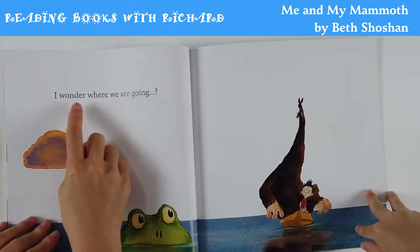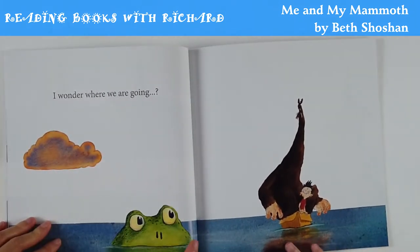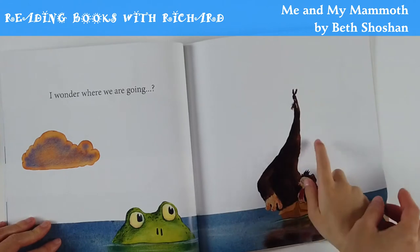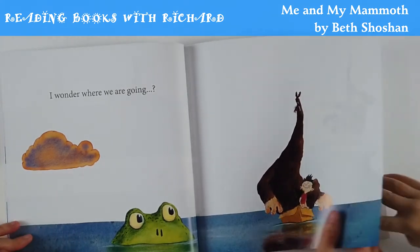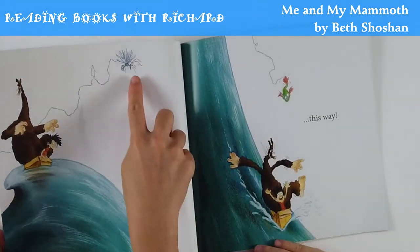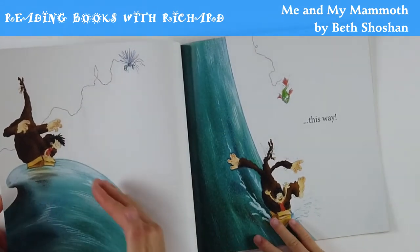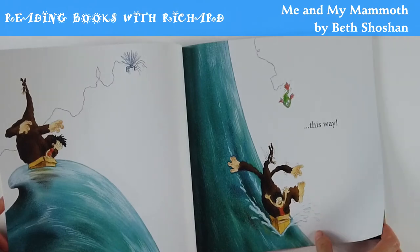I wonder where I'm going. We have a huge frog here. They're sitting in a box. They're floating around. I know. This one is somewhere. They're gonna sink. Are they? Yeah. Let's see what happened. Look at that. This is like a mosquito. I know. And here, this is a huge wave. And here, look. They're sliding up this way.